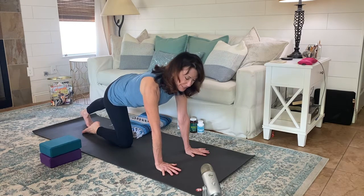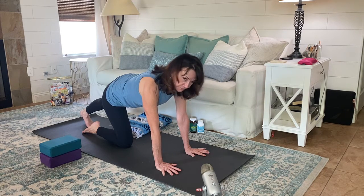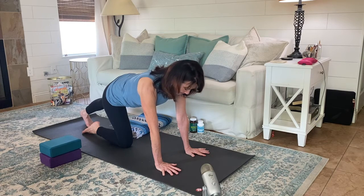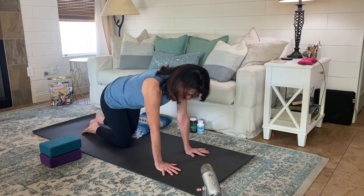I know that sometimes if I've gotten a cramp in my calf in the middle of the night, the next morning it feels like I did like 100 calf raises at the gym. So don't overstretch. Take a nice deep breath here. Good. And then come back onto your knees.